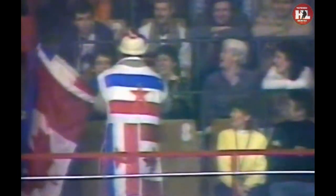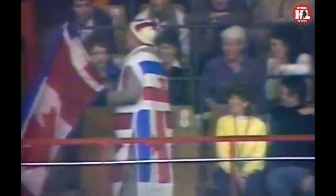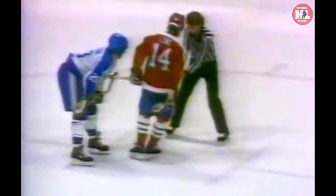There you can hear some of the chanting, "Go Canada, go!" Biggest game of the tournament. Both coaches echo that, Dave King and Elpo Suonen. We've played 18 minutes and 40 seconds here in the opening period, the two teams at full strength. All set now for the faceoff.